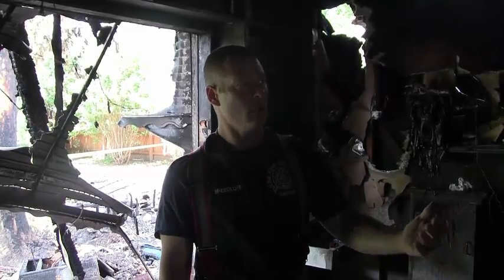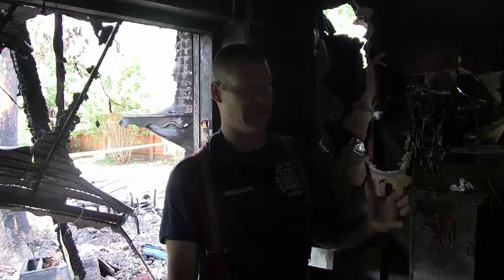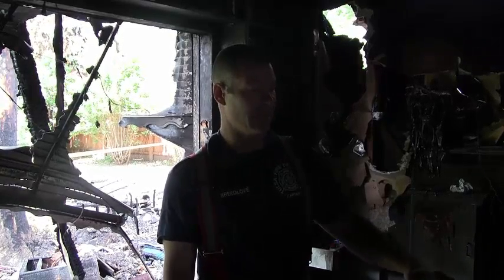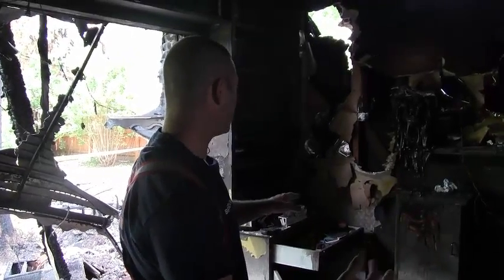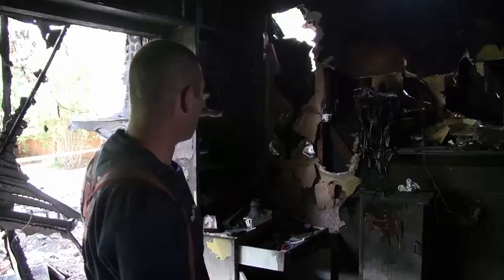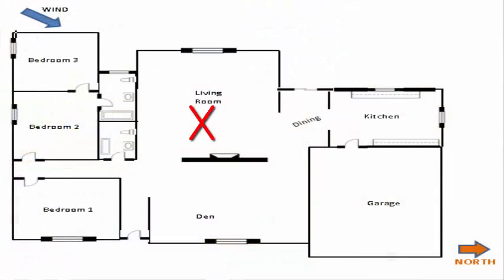At this point, we've made entry into this room. We still have heavy smoke. We can't see our hand in front of our face. The smoke is banked down. We're feeling a little more heat in this room. We progressed over to here. We saw a little bit of light, and there was still some fire on the outside of the structure. We checked again the attic overhead to make sure there wasn't any fire overhead, and there wasn't.